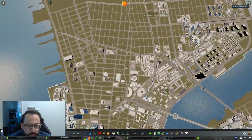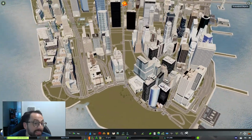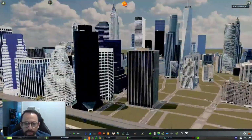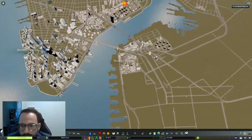Now we go into Lower Manhattan. We're down to 18, 10, 9, 11, 15. But you can see it's not a slideshow. It looks pretty good. It is pretty fluid. It's workable for sure.